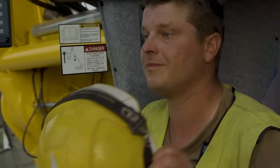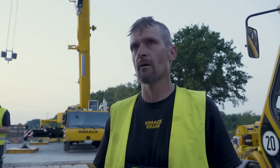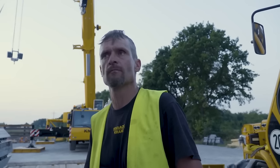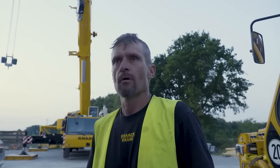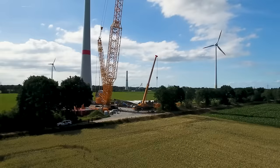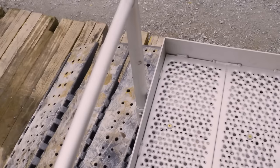The men are relieved. No accidents, no damage to the vehicle, no damage to other equipment. To be honest, it went perfectly. Just a bit late, but that's just the way it is. A few days later, the crane is ready to raise the first components.